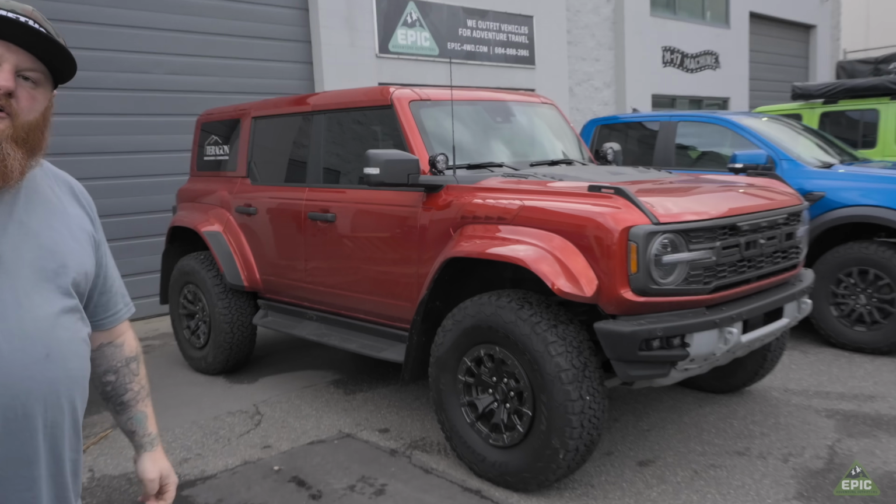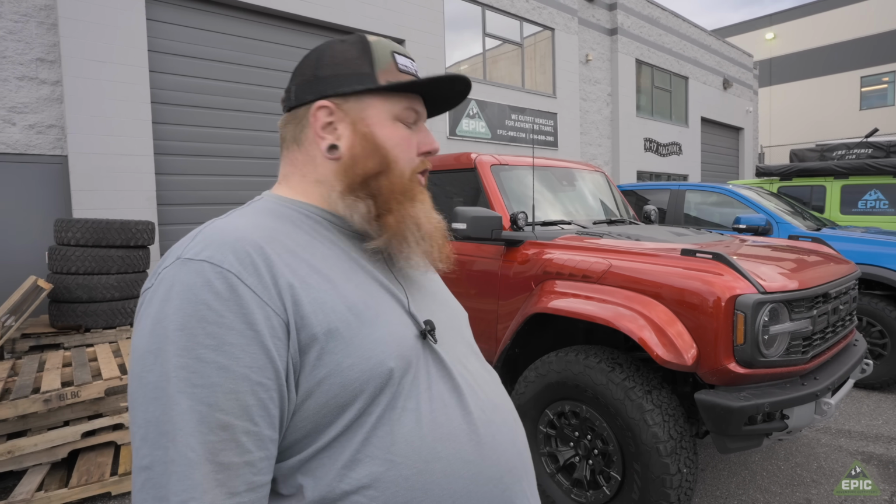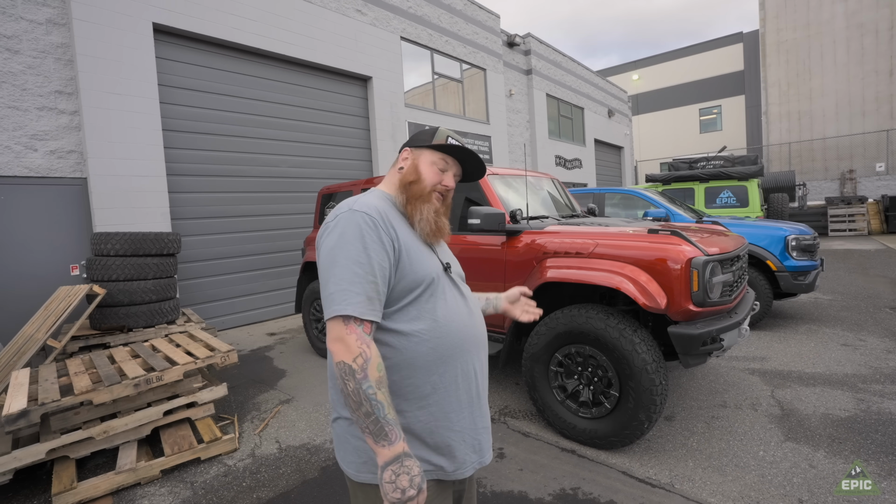So one of my good customers just recently picked this up after basically buying a wild track, enjoyed it so much, he's like, let's go a model up. That is naturally the Raptor Bronco with the V6 twin turbo engine and 37-inch tires right out of the door. So let me tell you, this thing is pretty impressive for a Ford. Now, I've never owned a Ford before, but this definitely gets my attention.